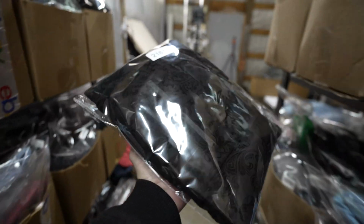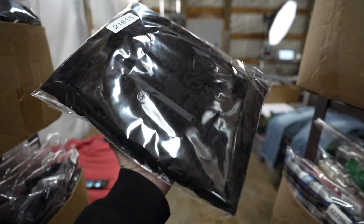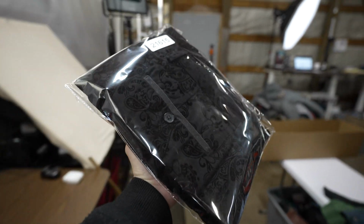We had these men's International Concepts floral print. These are new with tags and they sold on a best offer of $14. They were listed about a month ago.